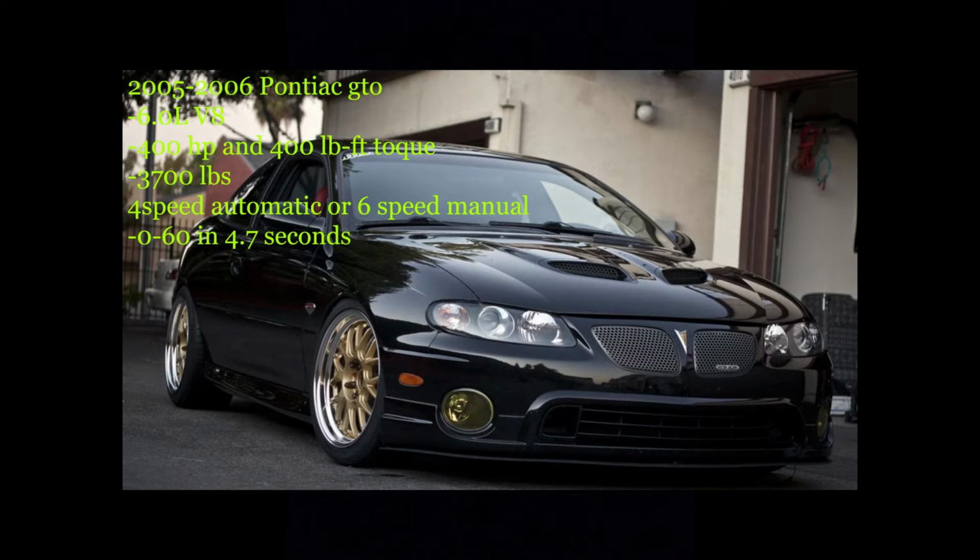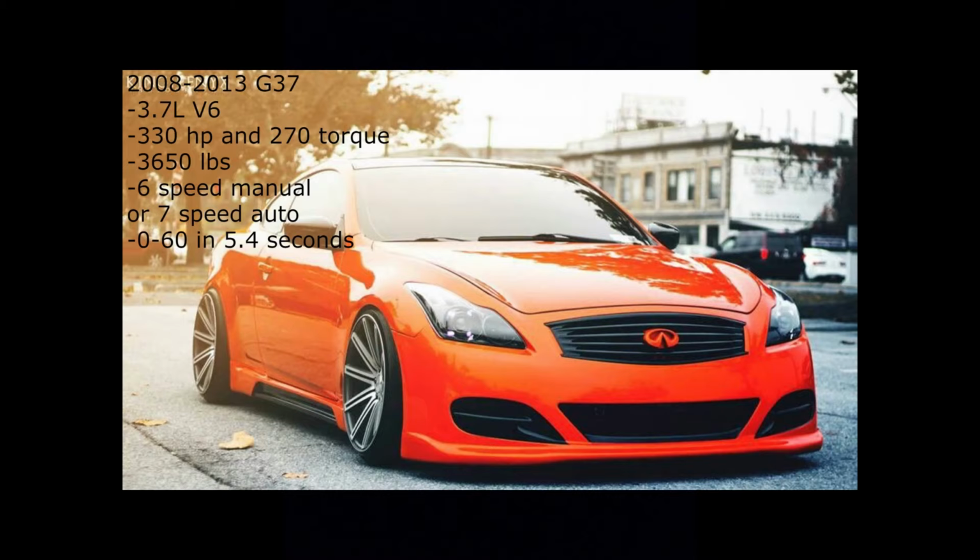The 2004 through 2006 Pontiac GTO was Pontiac's last two-door sports car before they shut down. With an LS2 pushing out 400 horsepower combined with an automatic or manual transmission, this is definitely a great car for anyone looking to get into a V8 with plenty of potential. Next, we have the Infiniti G37.